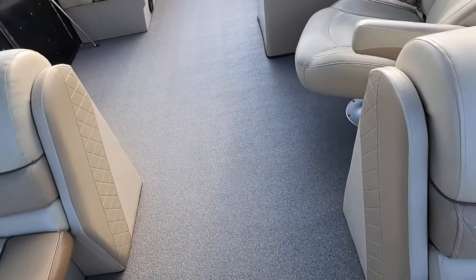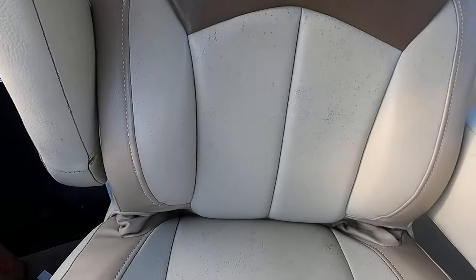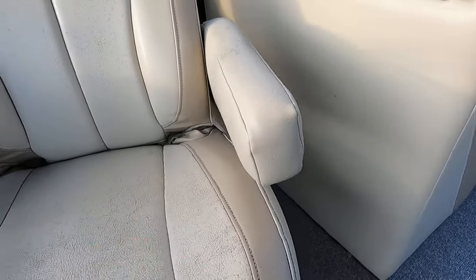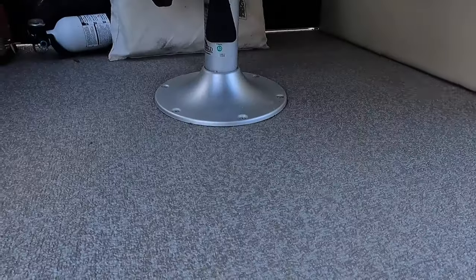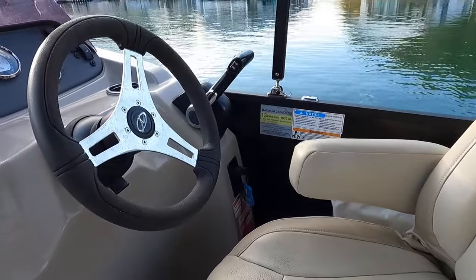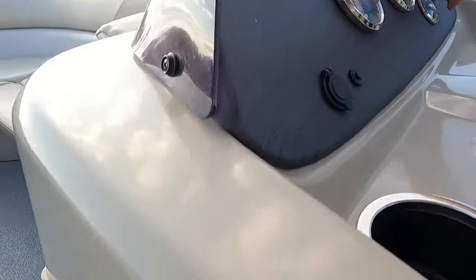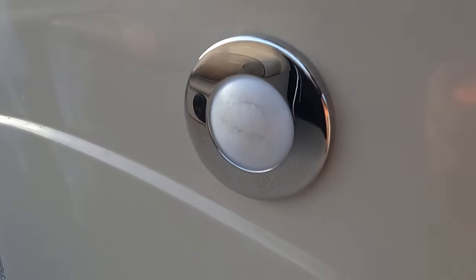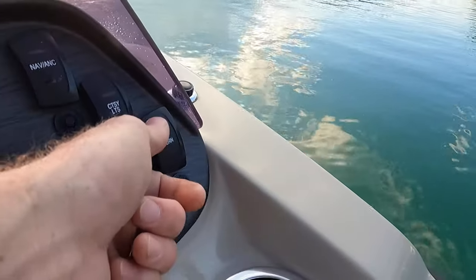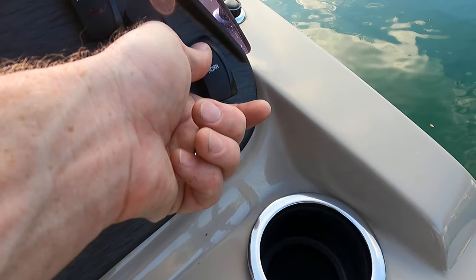Upholstery looking good. Check our driver's seat. Still got some of that loose fabric right there where the seat back and the seat bottom meet up. Your armrests look good. You've got all your seat hardware here, and the same hydraulic tilt steering wheel right here. Same switches up here. Now, I think, yep, this courtesy light is not working. And the horn also sounds weak on this guy. It's trying.